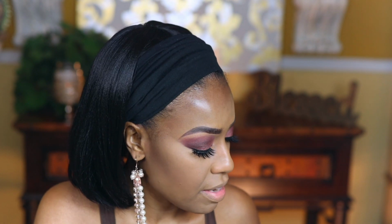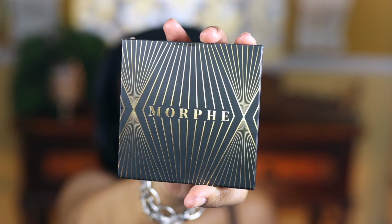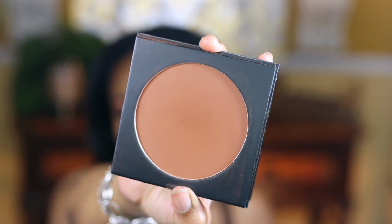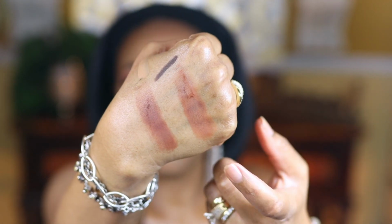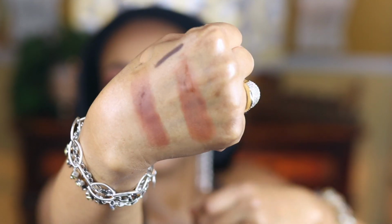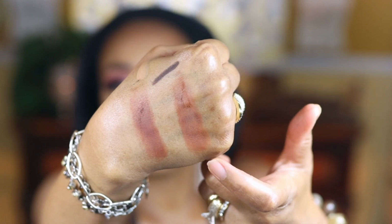This shade is in Phenom. This is the packaging of the new bronzers, and this is in the shade Phenom. And then I also have it in Leader, and this is what Leader looks like. So I'm just gonna swatch these two together side by side so you can see what they look like. All right, so this is Phenom, and this is Leader. So the shade that I'm going to use is Phenom, the lighter shade. And I feel even the lighter shade is still a little bit too deep for my skin tone, but it's still pretty. So I'm going to go ahead and add this as a bronzer.